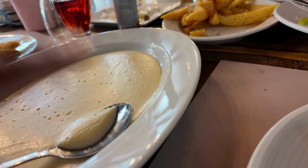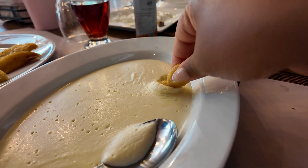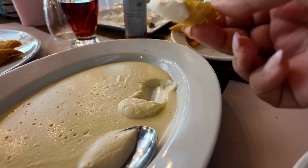It's a milk-based spread, and you eat it with the bread or the fries. I gotta try it, I guess. A whey, right? Like, let's see. It doesn't taste like anything. Yeah, I don't think it tastes like anything. All it tastes like is fries.